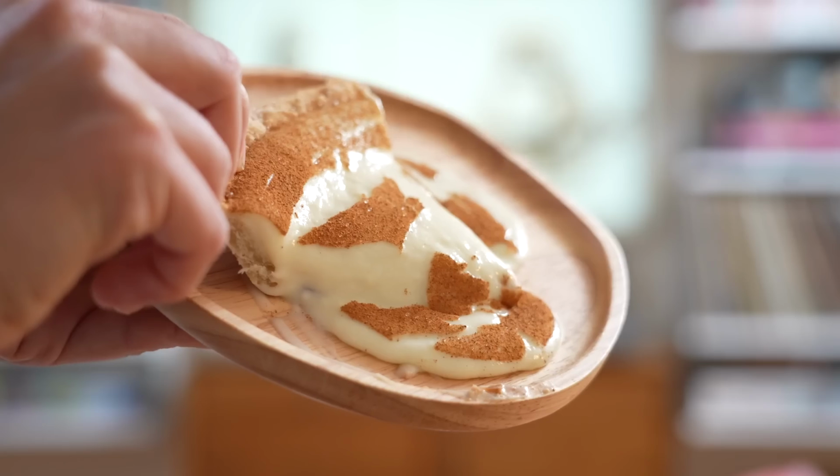Oh, no. No. So I guess my custard didn't set. Custard! I'm gonna give you a close-up shot of this monster.